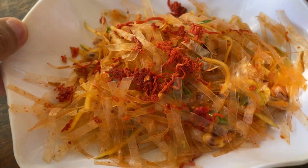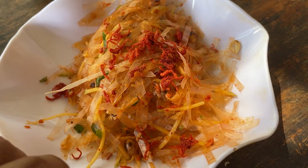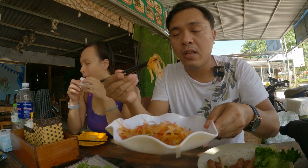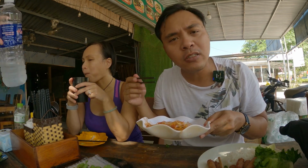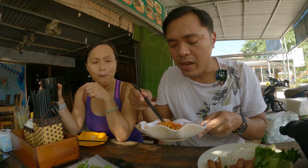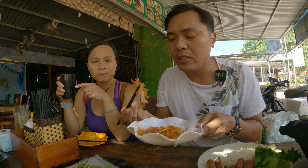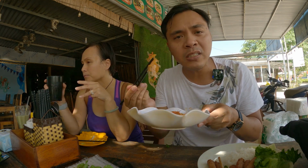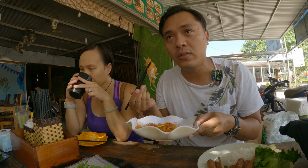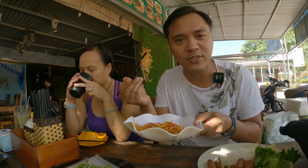So this is banh cheng tong, I think. It's basically just rice paper with some seasoning and some mango. We're going to try it. You can taste the mango, taste the peppers. The rice paper just takes up all that flavor. And in this heat, it's kind of weird, but this is cooling me off. It's a cool food. Really good.